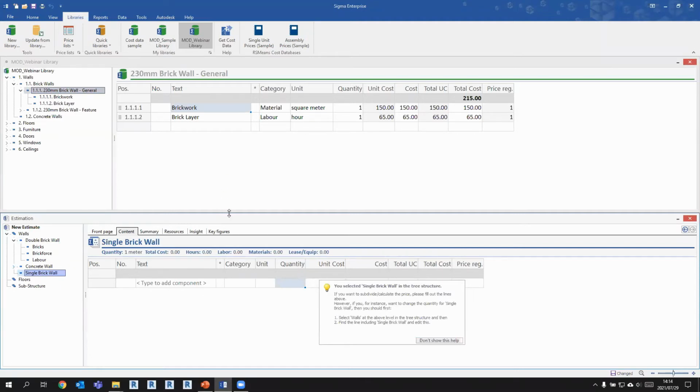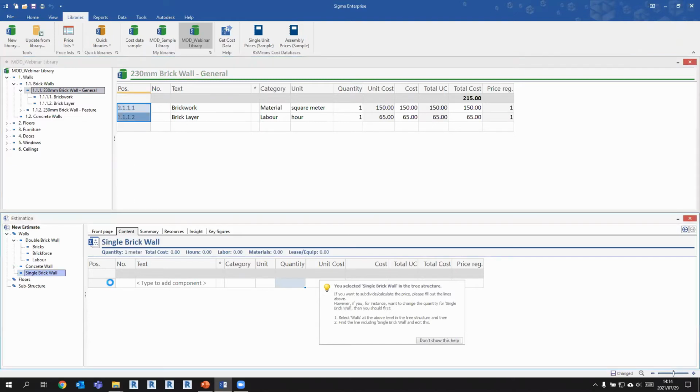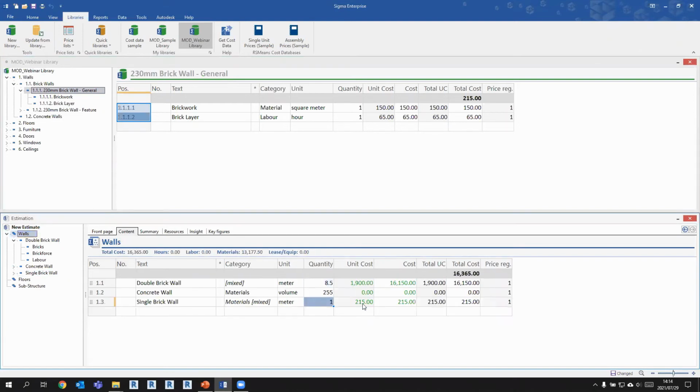So instead of, I'm just going to use my single brick here, instead of having to type in the quantities now at the bottom, what I could do is really just grab this information. So I can just go and say these two items, and I can just pull it into my project. So if I go now, and you can see my costs, I can quite easily add values to how much that is. And there we go, we've updated.